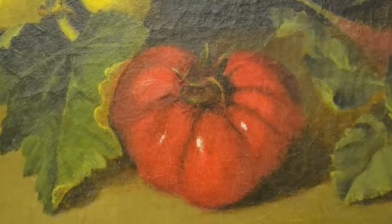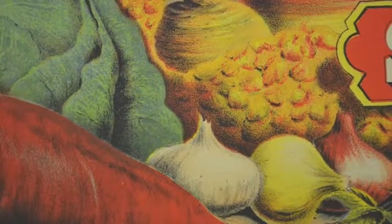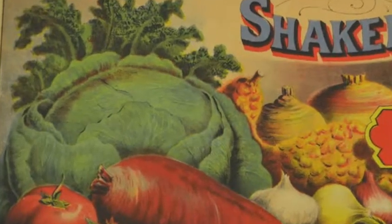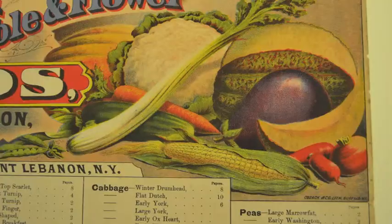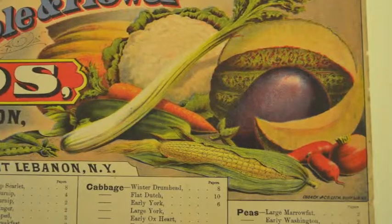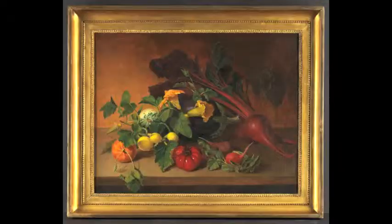A perfectly plump summer tomato, the aroma of garlic browning in the frying pan, the crisp sound of crunching cabbage, the earthy texture of root vegetables, the sweetness of an ear of corn. Food engages all of our senses, not to mention our imaginations.